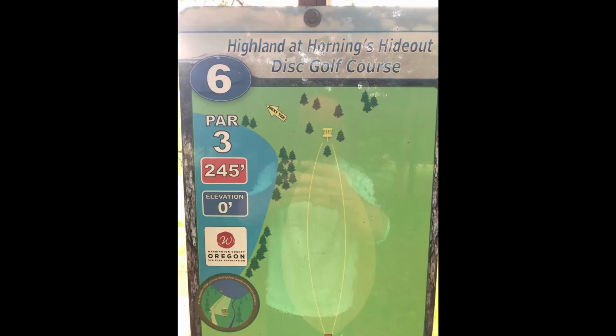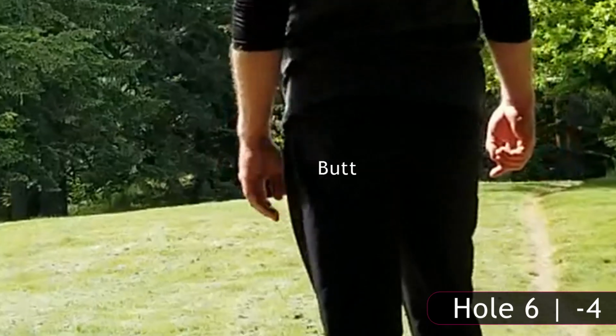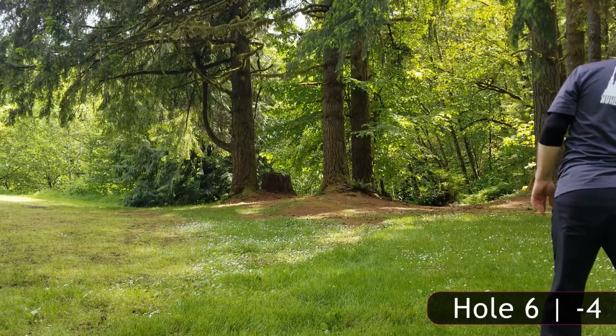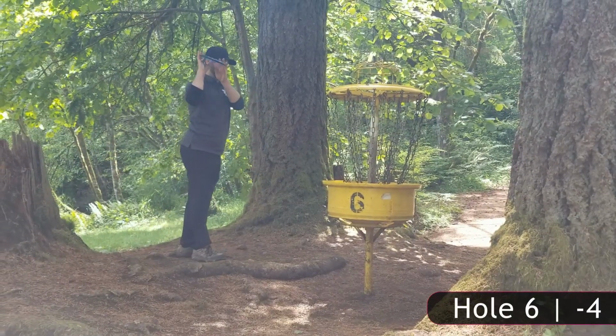Hole 6, that lake is still to the left, and I've been in it before on this hole, so I kind of naturally throw to the right now and just take my chances. I don't try and get this far right, but I'd rather be over here than off to the left in the bushes, so I just had a little deflector forehand up here to dunk in for the par.